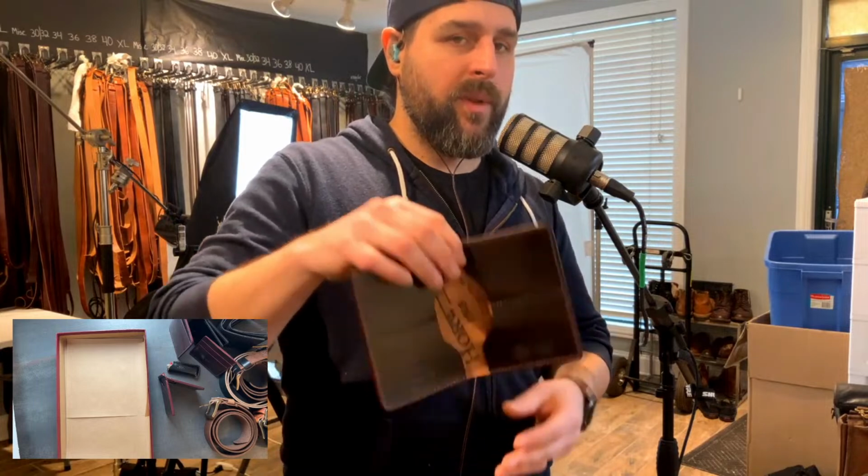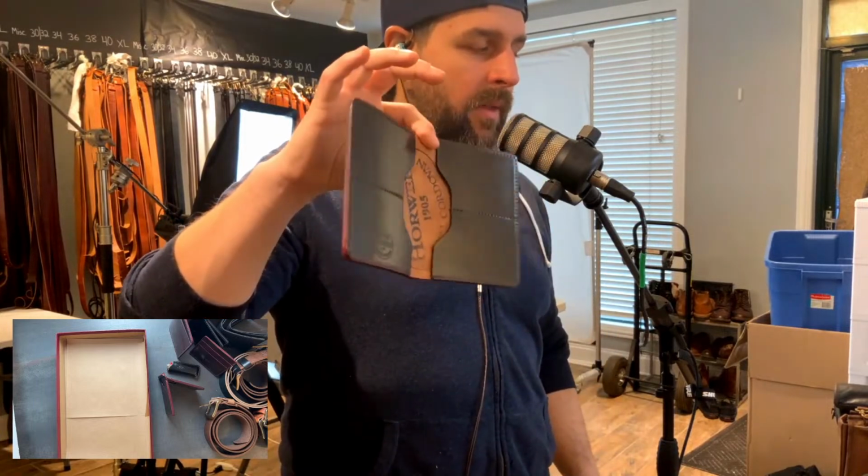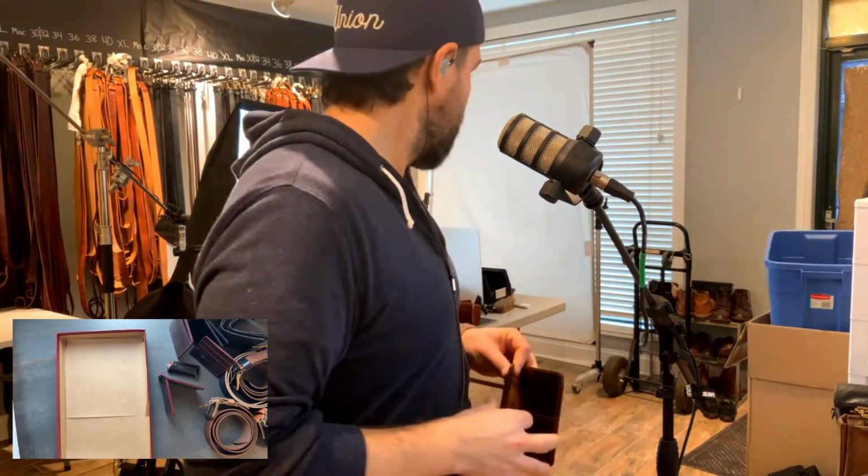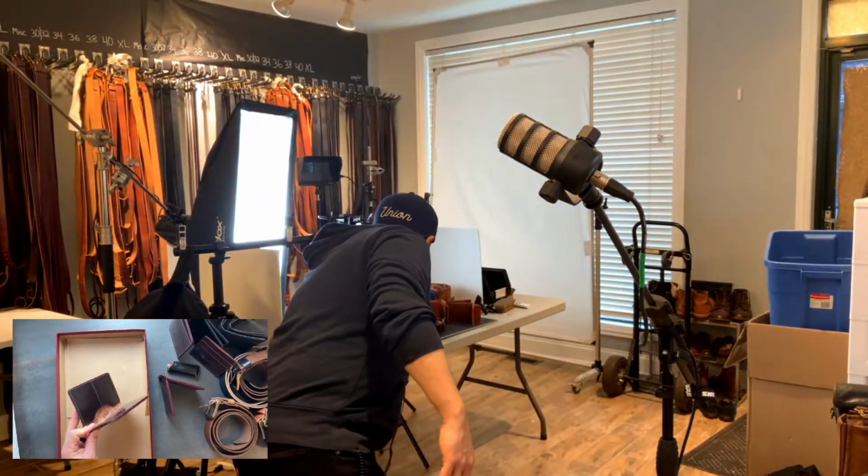But because we're buying so many pieces of shells, we're able to cut these there. So each shell gets stamped from the tannery at the measuring stage. Leave it in the tray there.